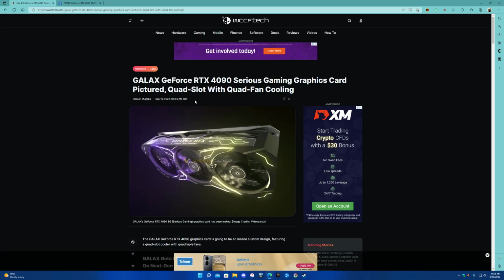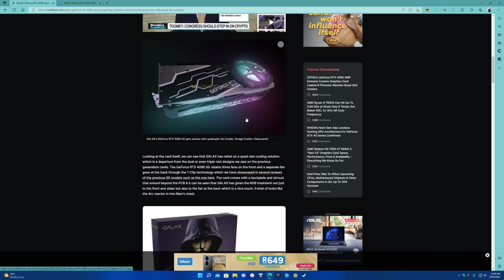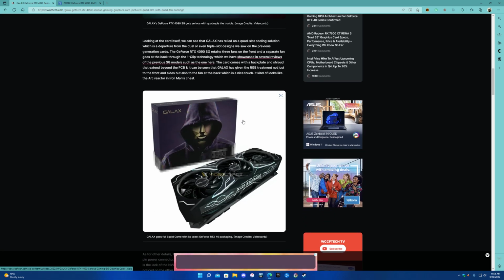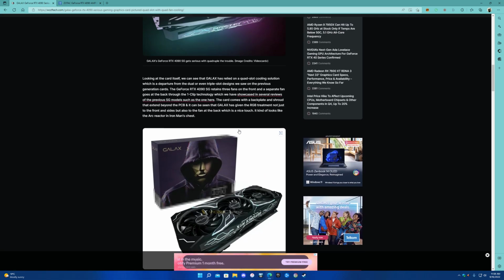Same thing with this Galax card. Also 4 slots again. So I don't know. I think this is similar to the one they dropped for Ampere, the 90i. I guess yeah, it's a similar design to the 90i one. So I mean, it's not a big deal.